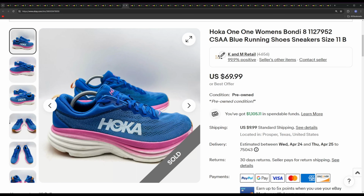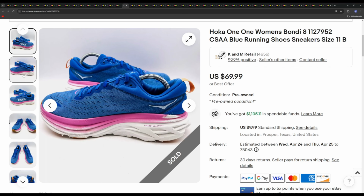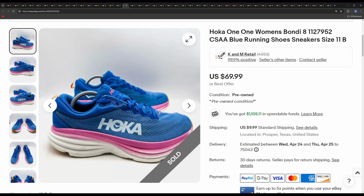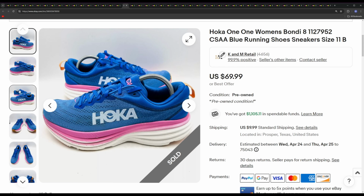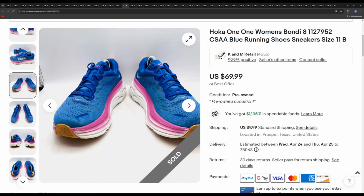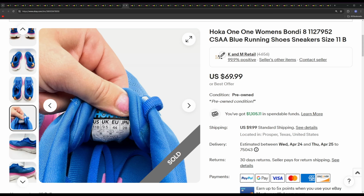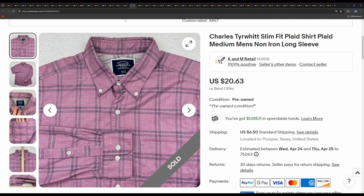Next, we've got a pair of Hoka Bondi 8s. I love picking up this new line of shoe they have. I don't mind spending up on these things and making $20, $30 on the flip because they sell so quick. Typically within the month, these things sell, if not a week. So these ended up selling for the full ask price of $70. And yeah, probably paid about $20 to $30 for these. They're just super great. Women's size 11B as well. So not an amazing size, being that big at size 11.